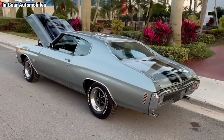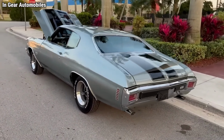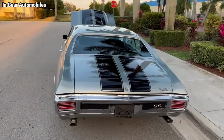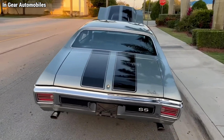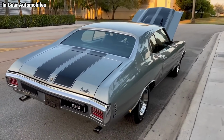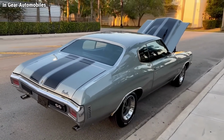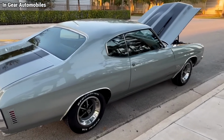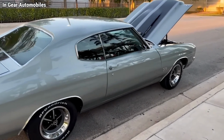The difference? Gearing and traction. As Hot Rod explained, CarCraft's car was running 355 gears while theirs had 410 gears, which technically should have been quicker. But thanks to better off-the-line traction, CarCraft posted the faster ET. Either way, the Chevelle SS 454 was a monster at the drag strip and remains one of the most celebrated American muscle cars ever built.